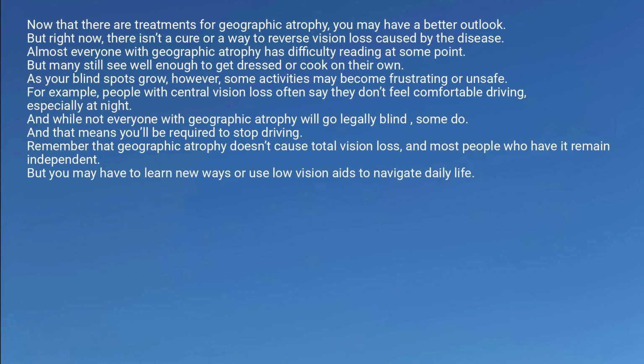Almost everyone with geographic atrophy has difficulty reading at some point, but many still see well enough to get dressed or cook on their own. As your blind spots grow, however, some activities may become frustrating or unsafe. For example, people with central vision loss often say they don't feel comfortable driving, especially at night. And while not everyone with geographic atrophy will go legally blind, some do. And that means you'll be required to stop driving. Remember that geographic atrophy doesn't cause total vision loss, and most people who have it remain independent. But you may have to learn new ways or use low vision aids to navigate daily life.